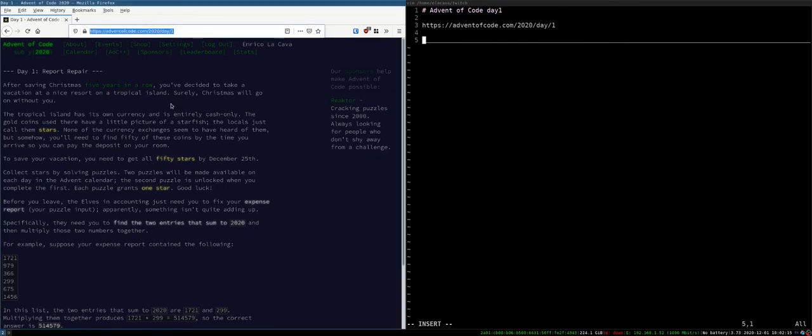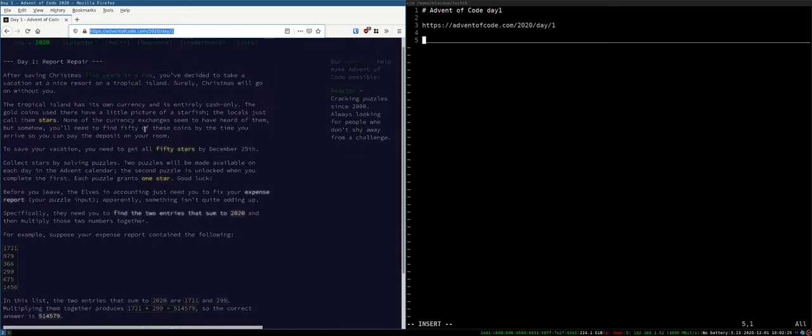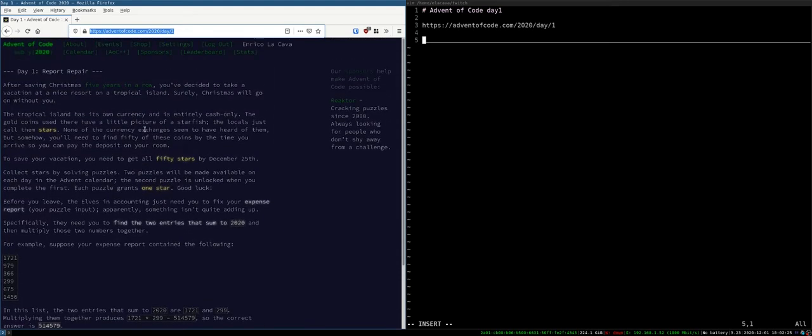Hello. So tonight we are looking at the first day of Advent of Code. This is the first time I'm doing Advent of Code, and because of lack of better preparation, I guess, I'm doing it in Python because it's the language I know the most, and yeah, it will be fun.